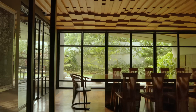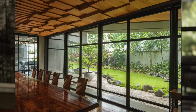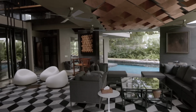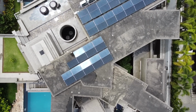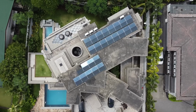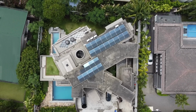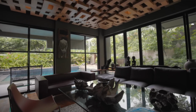When I designed this house for the owners, I wanted to provide them a lot of outdoor spaces, but within the comfort of their urban environment. The plan of the house is based on an equilateral triangle grid, and it's also in an area that's close to the equator, so cooling would have been one of my challenges.